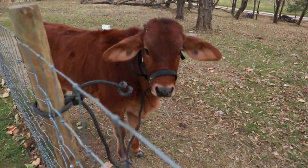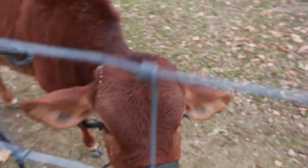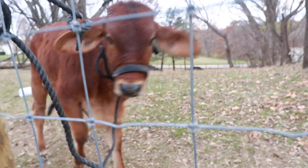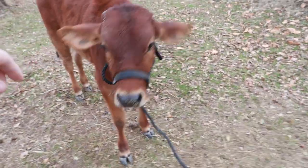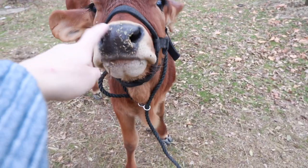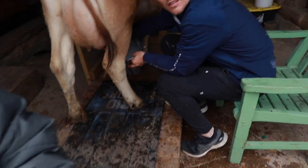Look at how big this calf is. You are huge. We had to move up to the next halter size. Come here. Come here, Ginger. What do you got, Jack? Some milk? Oh, I give him the squirts when I clean it off. Oh, okay.